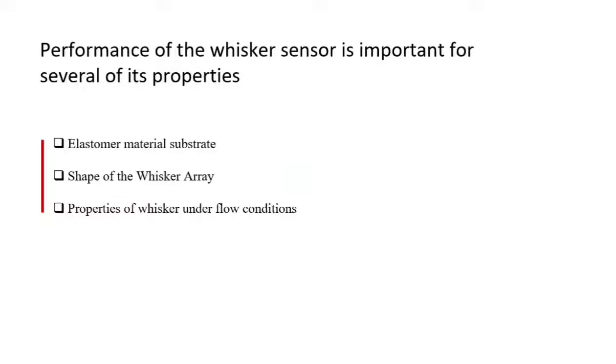Performance of the whisker sensors is important for several of its properties: the elastomer material substrate, the shape of the whisker array, and properties of the whisker under flow conditions. These properties are important to understand how the whisker performs under different flow variations and the information received from the whisker.